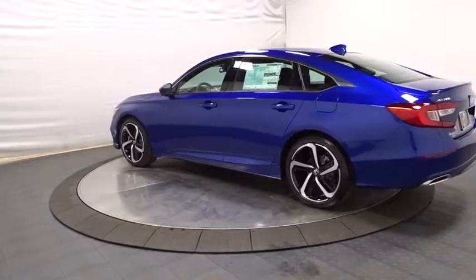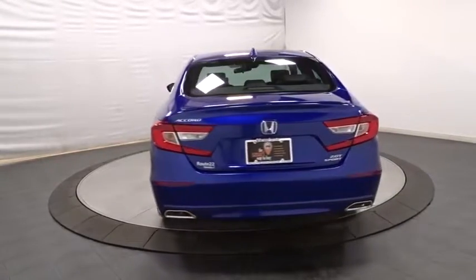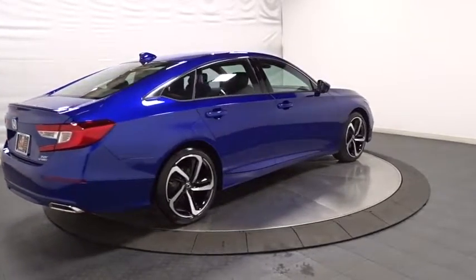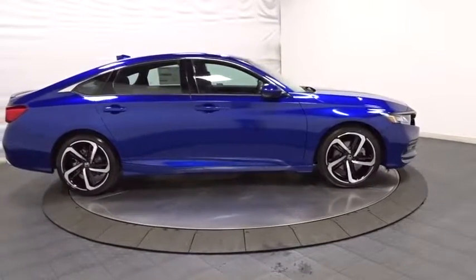Backup camera, keyless entry, Bluetooth, leather-wrapped steering wheel, front-wheel drive, fog lights, trip computer, day and night rear view mirror, outside temperature gauge, brake assist, tachometer, cloth seat trim, body color door handles, engine immobilizer, leather shift knob, low tire pressure warning, power rear window sunshade.